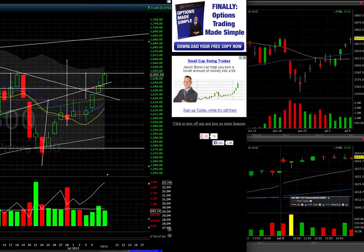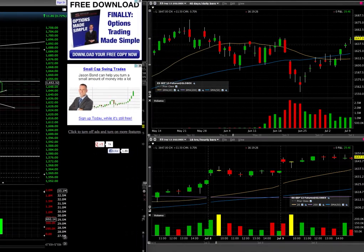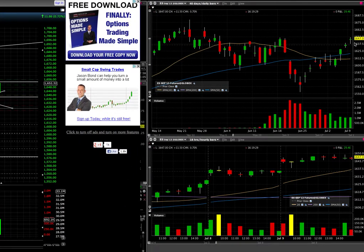E-mini futures as well, you're also into that pivot right here. This is the daily chart right here, guys. Let me just pull this away. See, that's the E-mini futures contract. You made a doji candle on the close, so that's another narrow candle. You're also into that pivot. So it's a decent spot to go ahead and try.